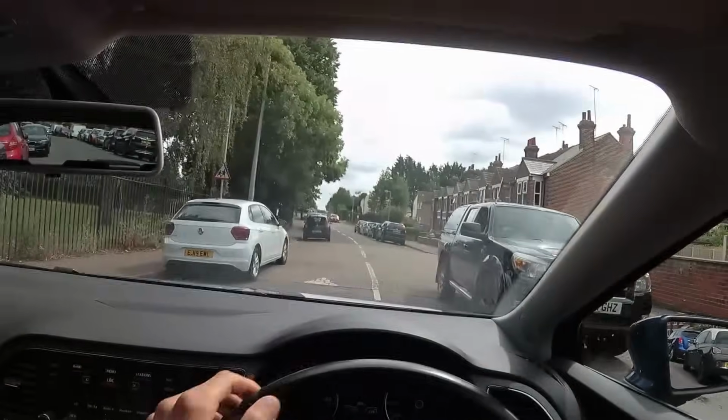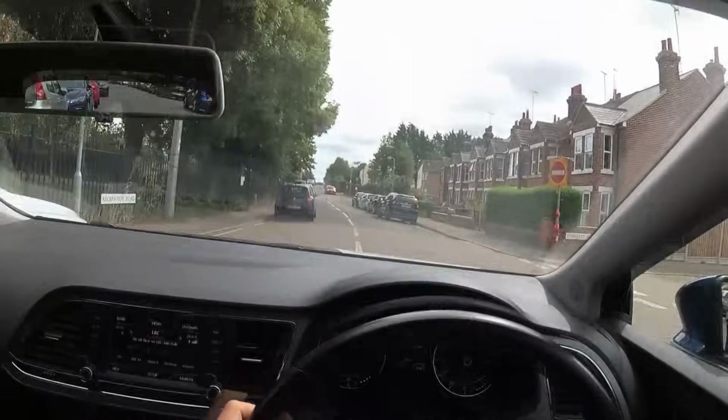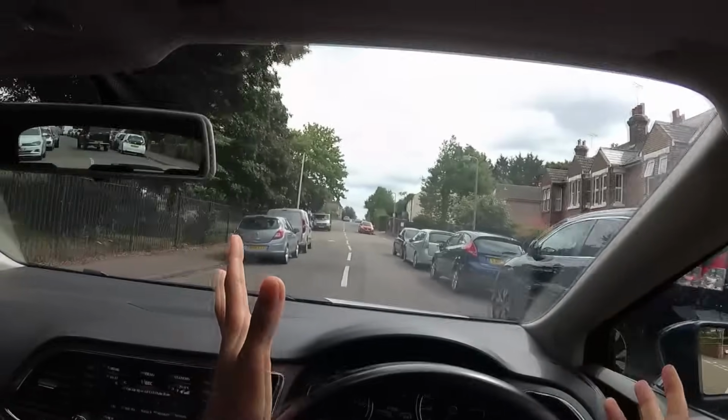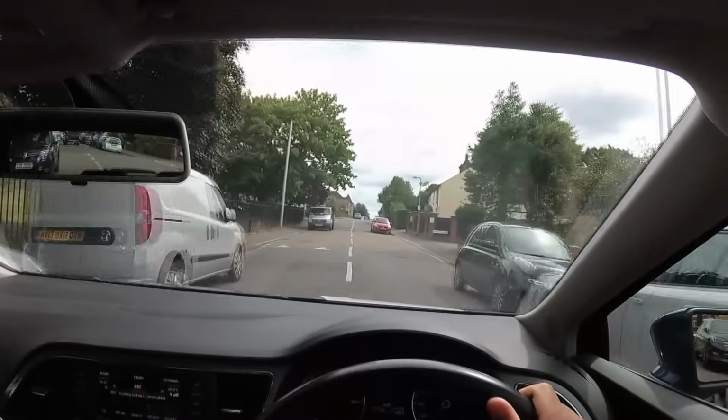I can fit the white car in the space. I can fit in the space. And obviously I can see this space here is definitely wide enough for one car. So I'll just go down the middle of it.